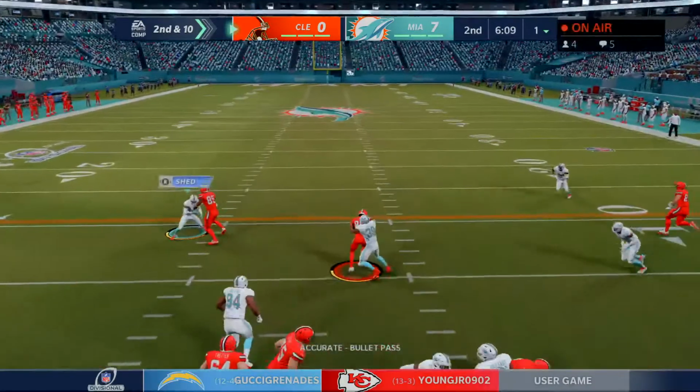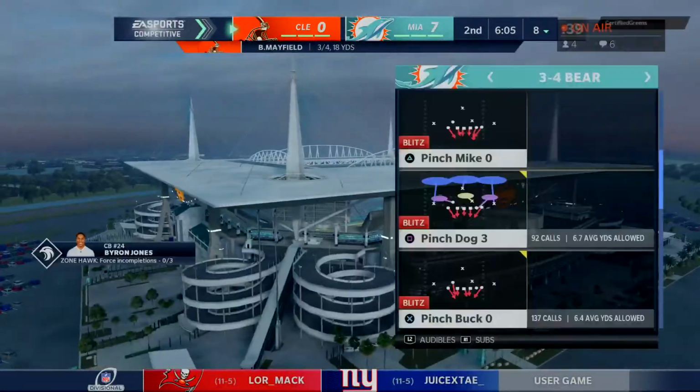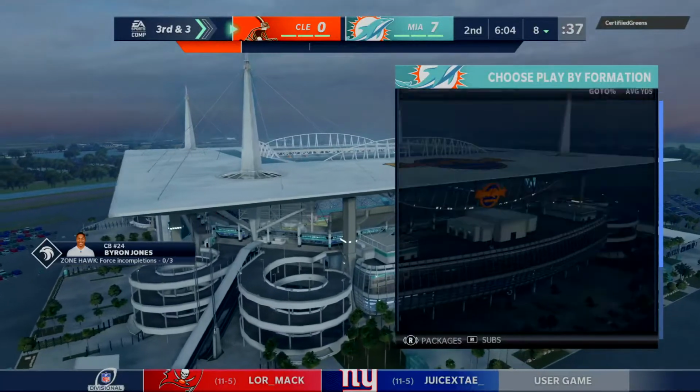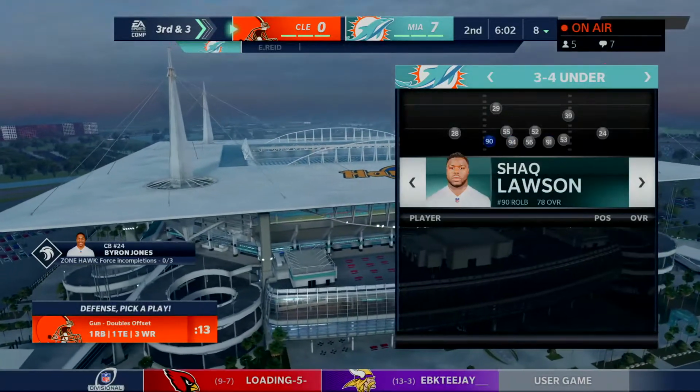His end zone, Mayfield, over the middle and into the hands of his receiver, Landry. And he's able to get this one up to the 8-yard line this time. They get 7 out of that, so they're left with a 3rd and 3.